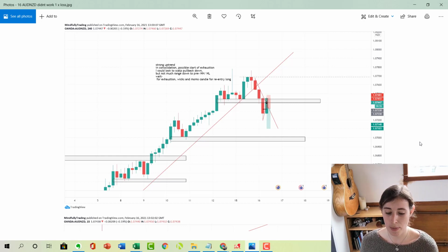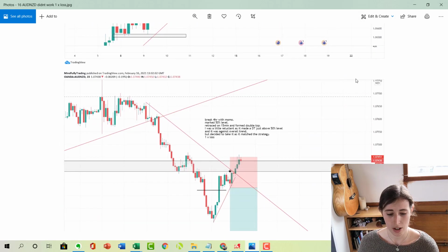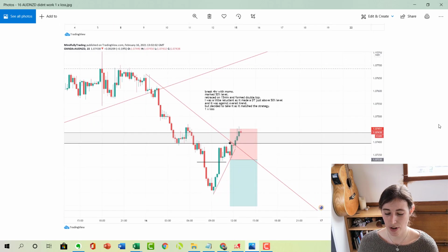But as you can see here, we've been in this uptrend. We had this large breakdown below the previous higher low with a large momentum candle on the 4-hourly chart. So once again, I kind of marked a 50% retracement level to look for a pullback entry to get into the short. Looking to the 15-minute time frame here, which is what I used to take my entry.